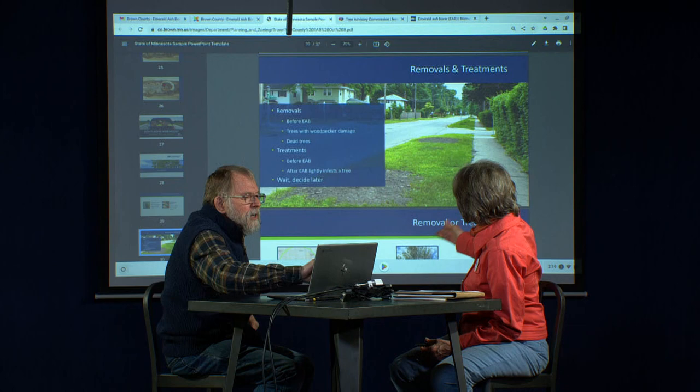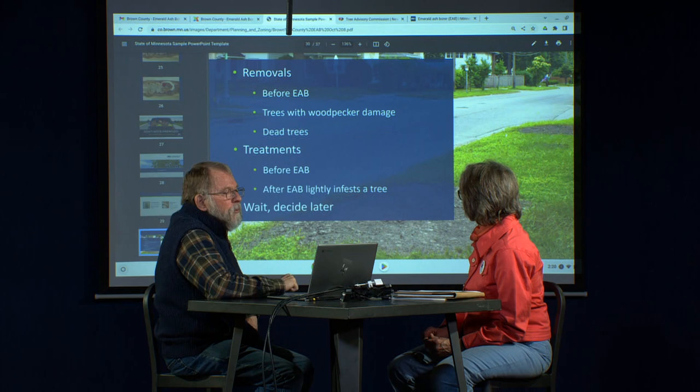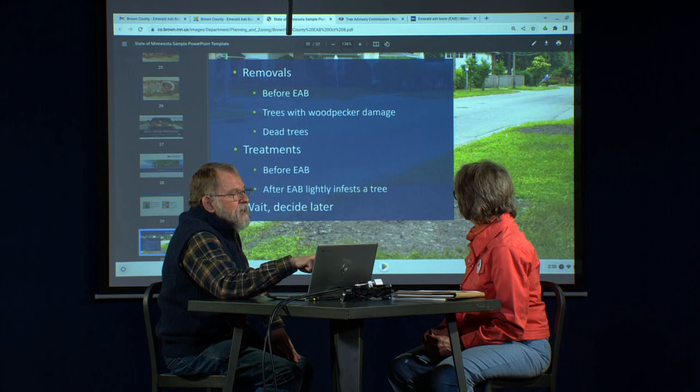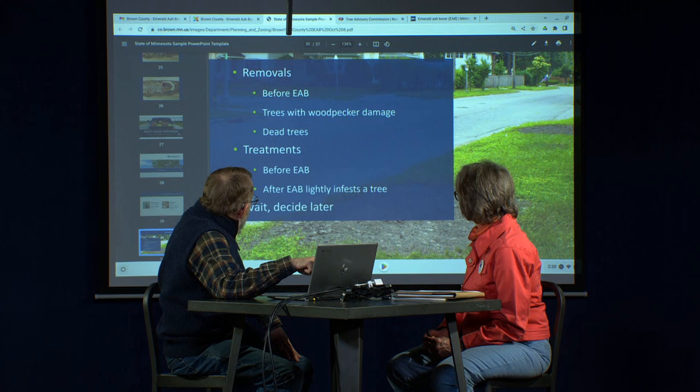There are treatments. Removal or treatment. Before emerald ash borer hits, in 2019, treat your trees. That was 4 years ago. That didn't help you. If you've got woodpecker damage on your tree, that's a sign that the borer's already right in there. The woodpeckers aren't killing it. They're just eating the borers that are on the tree.